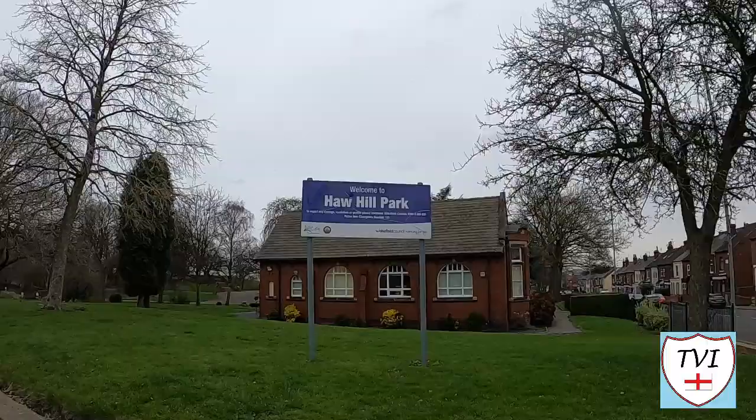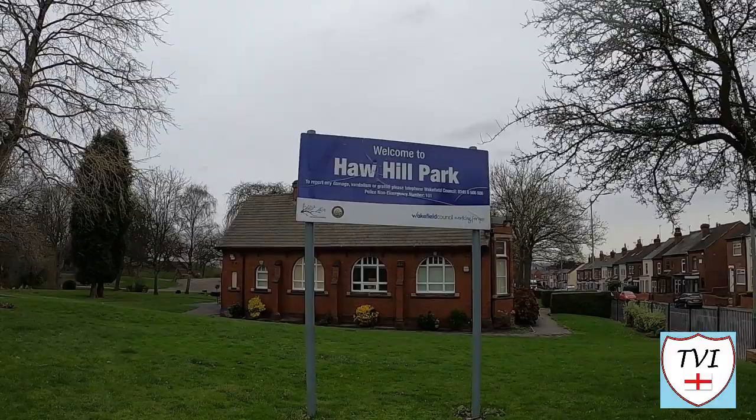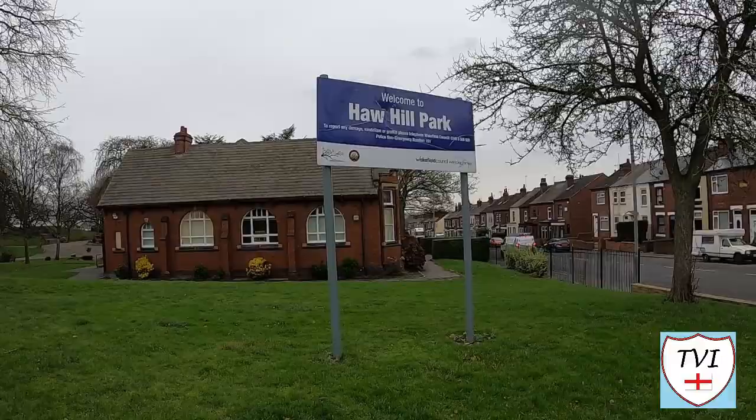Hoare Hill Park now, and this is perhaps the largest of the town's open green spaces. It's certainly the closest to the town centre, being a short walk away.